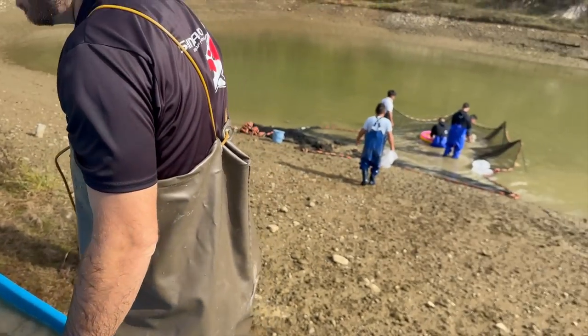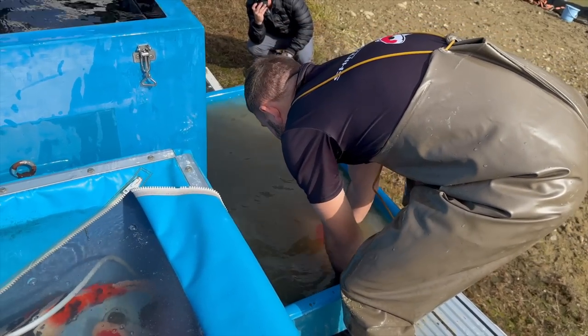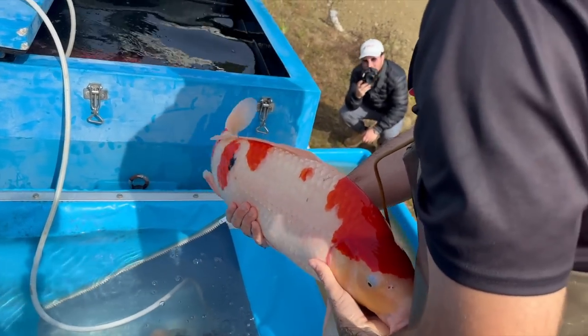Graceful. He's debatable. This is an awkward spot to lift the koi, in my defense. Think of elegance when you're lifting them. How about now, Liam? Better. Yeah, get the money shot.